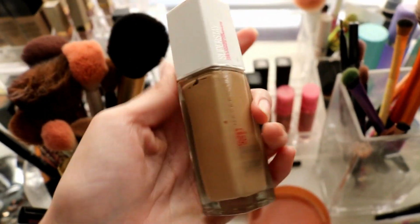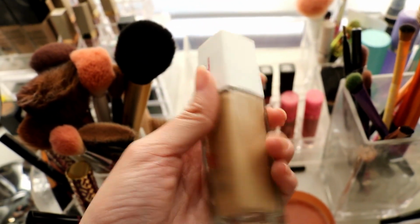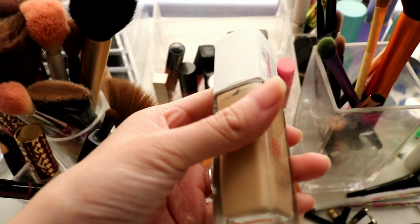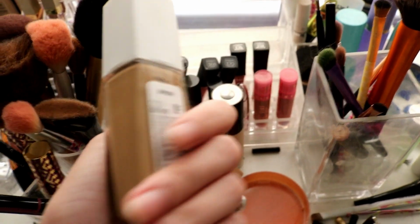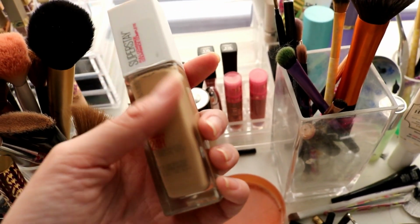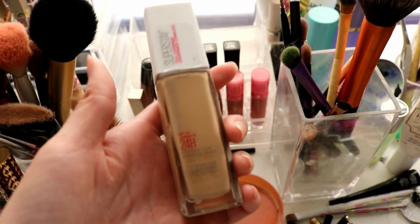Let's see. This foundation, again, I tried it as a cheaper drugstore option, but I don't really like the finish. I heard a lot of good things about it. I heard some hype about it, but personally I just didn't like the finish. I thought it was a little oily. So yeah, that is going in the trash.